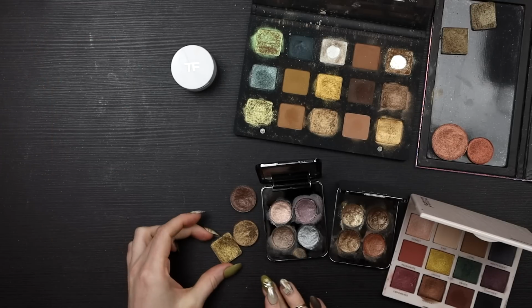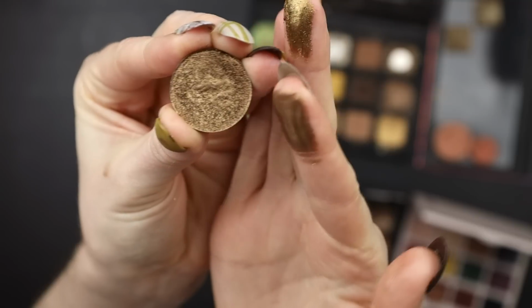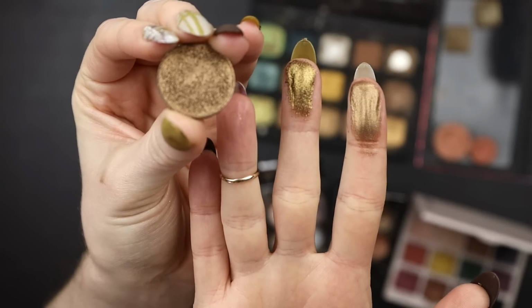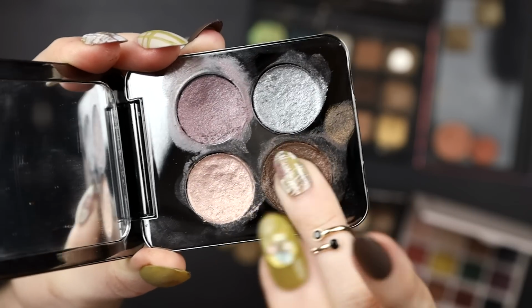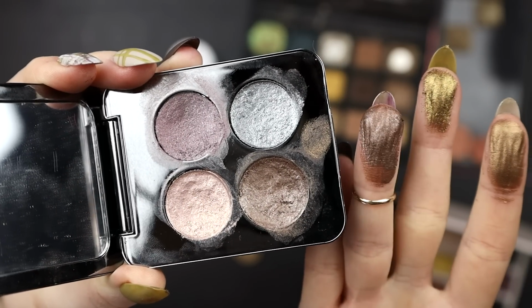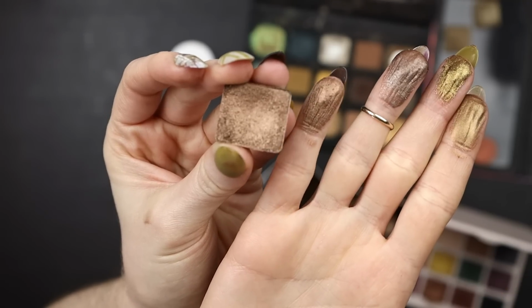Let's start on the other end this time, just for fun. This is that Natasha Denona single. This is Colored Rain Golden Olive. This is a shadow that I reach for all the time. There's just something about it to me. This is Yep from the Rowan 52 Degrees Cool quad. And there on my pinky is Varus from the Gold palette.